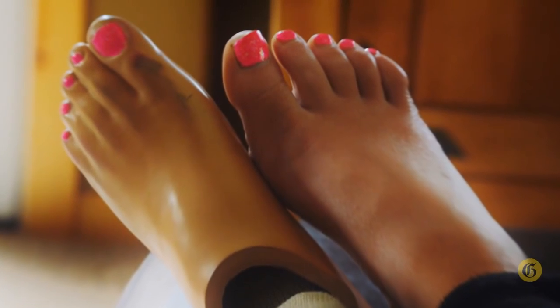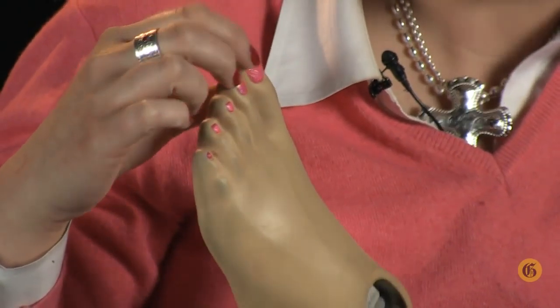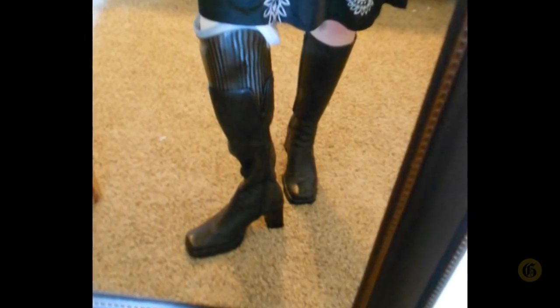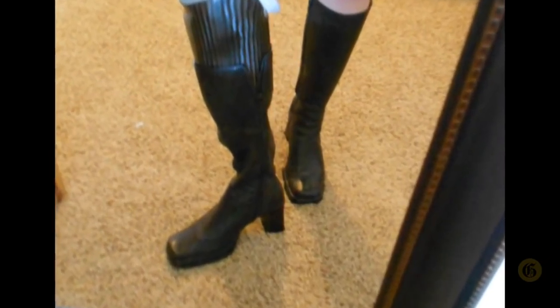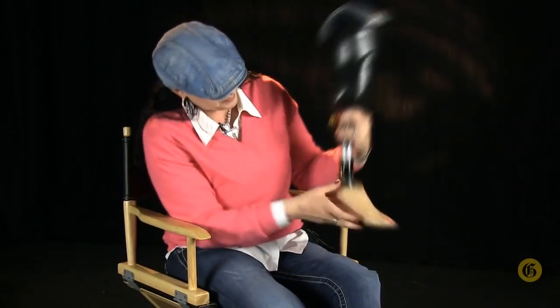Well, this one here is what I call my girl leg. And yes, I paint my toes. And I painted my toes last night. There's a button right in here where I can change. It moves, so I can point it down. It's easier when it's on. I can wear up to like 3-inch heels. You can see it's like bent down.